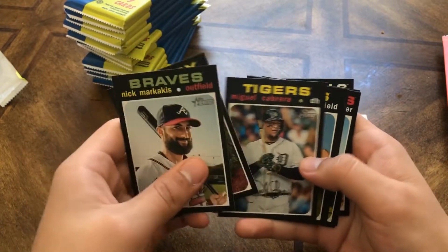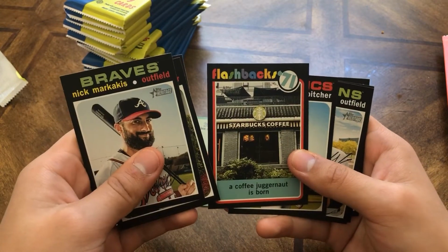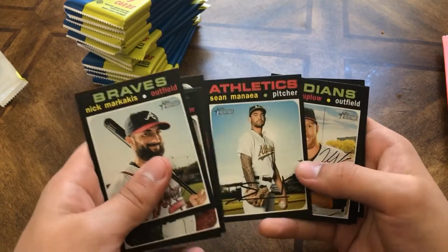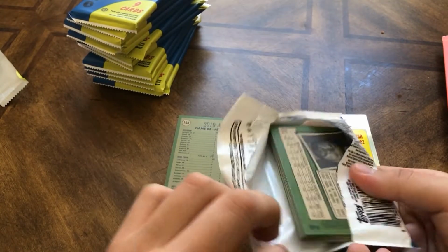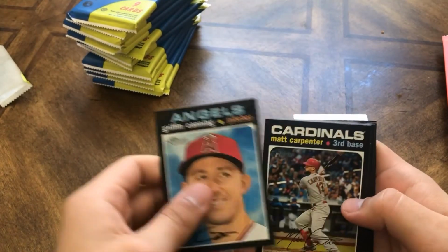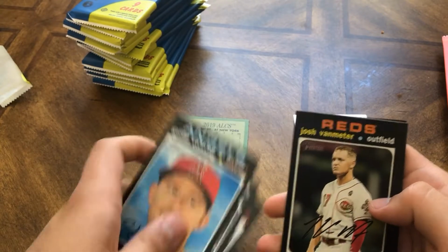Nick Markakis, Andrew Cashner, Miguel Cabrera, okay. Victor Reyes, what are these inserts? It's just saying that Starbucks is born. Okay, Jordan Luplow, Carlos Santana. Okay. 198 is the number to beat, Arch. Hard number to beat. We have McCanny, Matt Carpenter. We're getting all the other teams that are affiliated with red, but we're not getting the Reds. Brent Reynolds. All right, here it is.